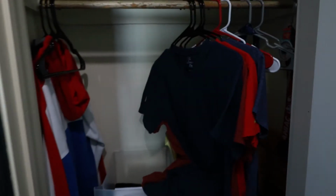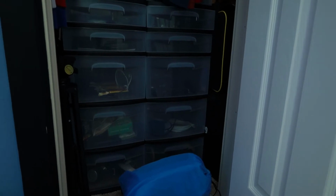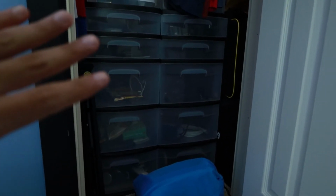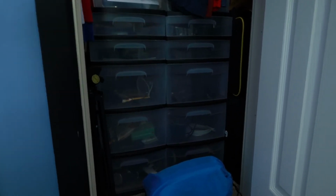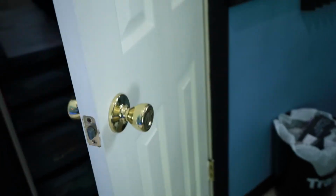This is where I have most of my stream wardrobe. I have a bunch of different shirts, and this is where all my cables, camera gear, random assortment of batteries and things that you might need. You guys know, I'm pretty sure all of you guys have something where you put all your crap in. This is where all my crap goes, and extra tripods. Yeah, extra tripods. But yeah, that's the way it is.